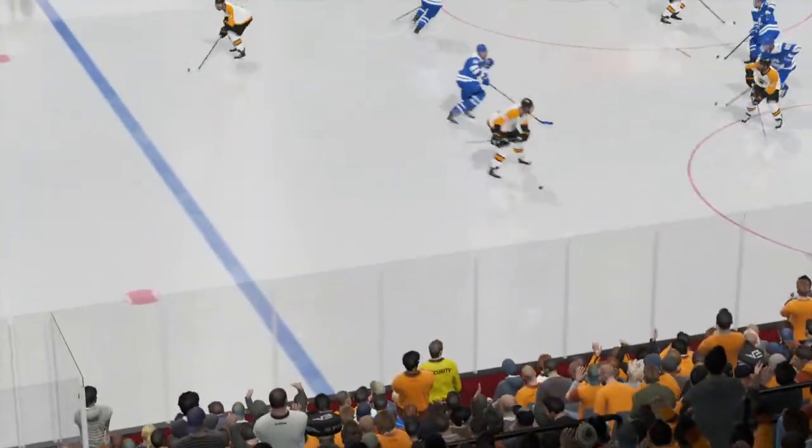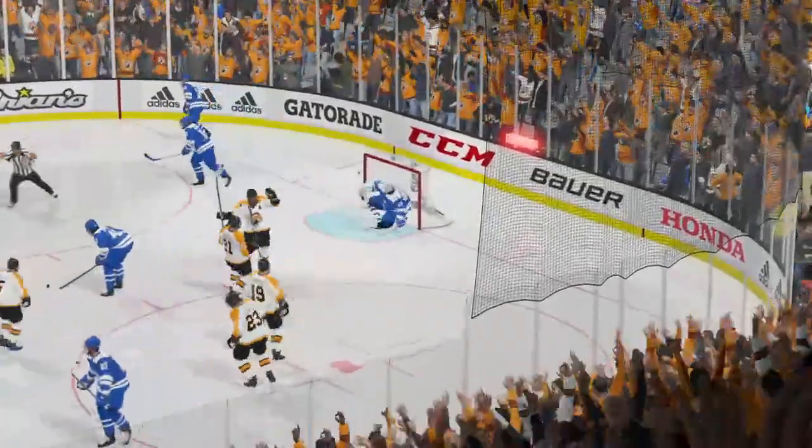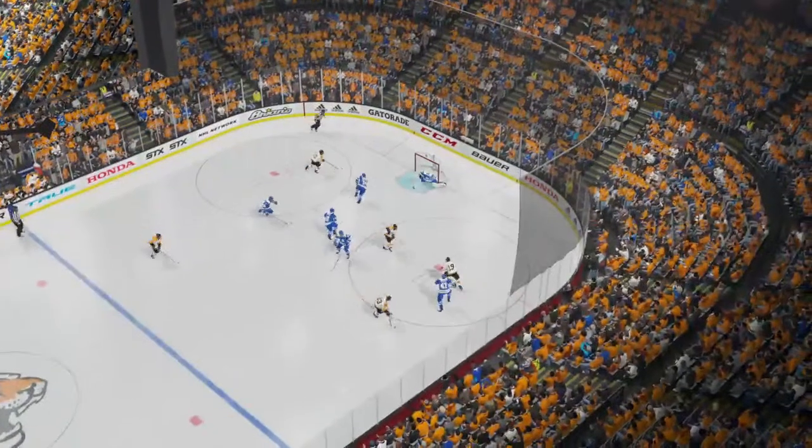Now coaches talk about getting to the front of the net, make it difficult on the goalie, take his eyes away. Man, he only could see the players' butts in front of him. He can't even see the puck.